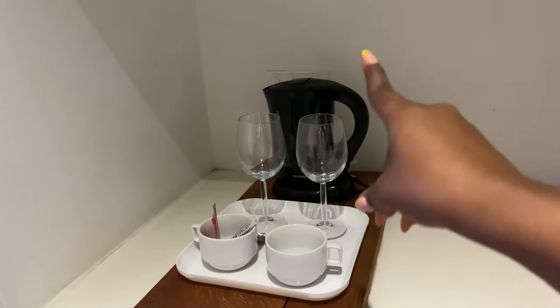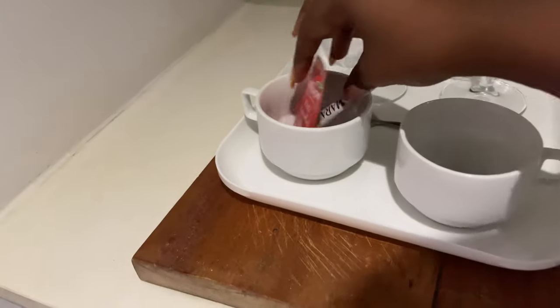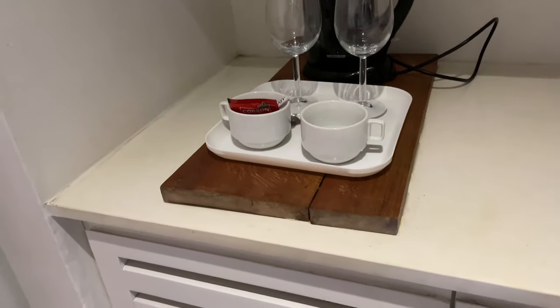You have glasses, kettle, teacups. I've actually used most of these today because I really do be drinking a lot of tea and coffee. And then in here is a little fridge. You can stock up on anything that you would like in them. And then over here is sugar.